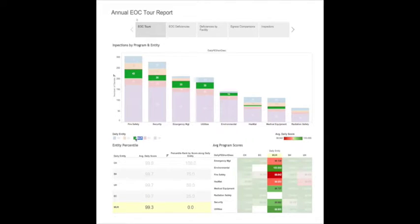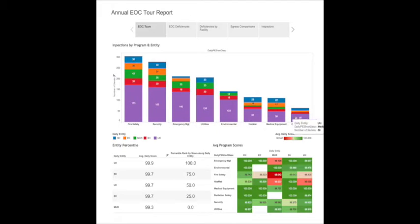And we can see from the charts on the top that the lion's share is, of course, University Hospital, for how many EOC tours were conducted for fire safety, how many were conducted for security, etc., for each program.